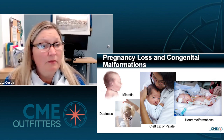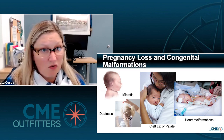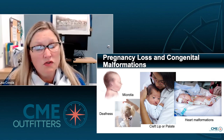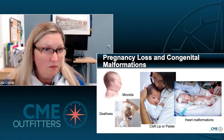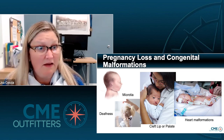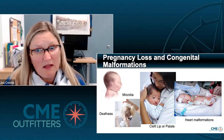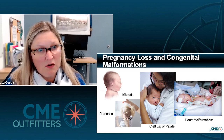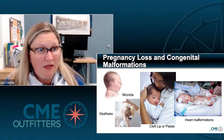And there's a specific pattern of birth defects. We see a condition called microtia, which is a malformed or misshapen ear. And then also there can be no internal auditory canal. So the offspring can actually be deaf and need cochlear implants. Cleft lip and cleft palate, some heart malformations. So really some severe birth defects that are seen with exposure to mycophenolate.